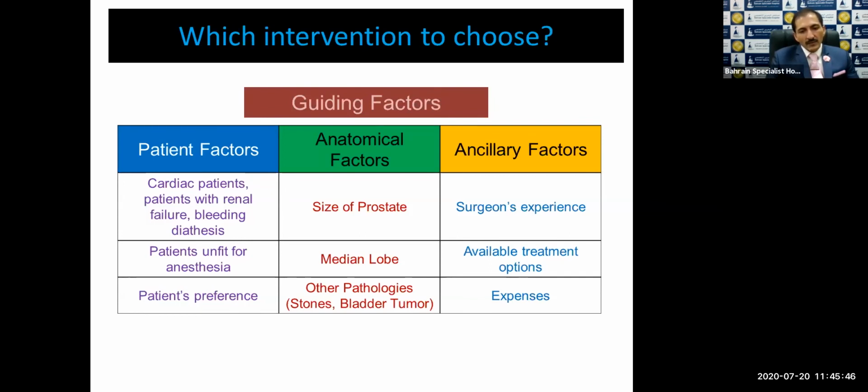Anatomical factors include the size of the prostate, whether there is a median lobe present, or whether there are other pathologies along with the prostate enlargement, like stones or bladder tumor. Ancillary factors depend on the surgeon's experience, available treatment options in the local facility, and of course the expenses of the procedure, because many times the patients are paying for these procedures. Finally, the efficacy and the adverse events are also very important in choosing what type of procedure to be done.